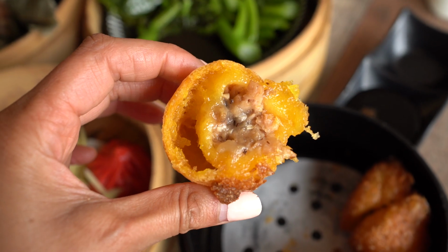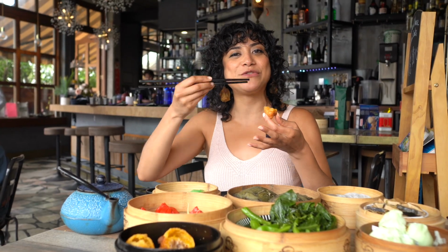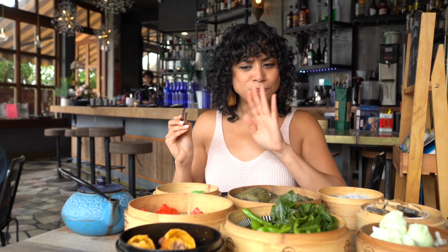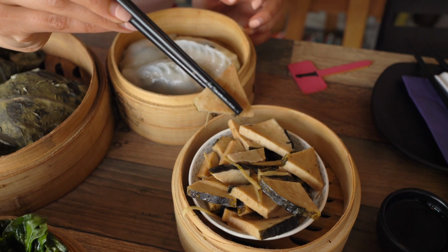These are a must try. These are so good. It's kind of like the Chinese donut, if you ever had it. The dough is very airy and light and crispy. Highly recommend.